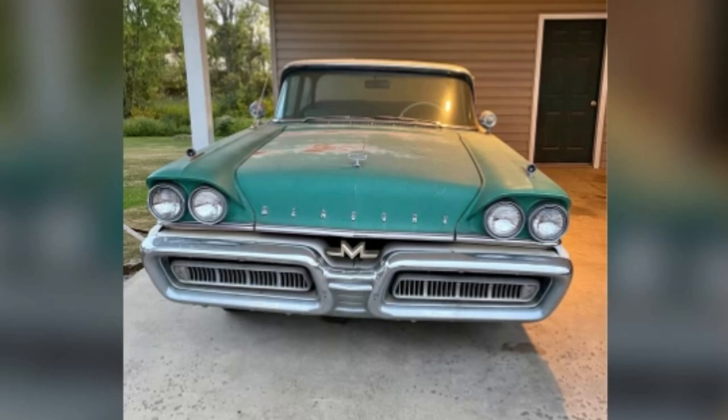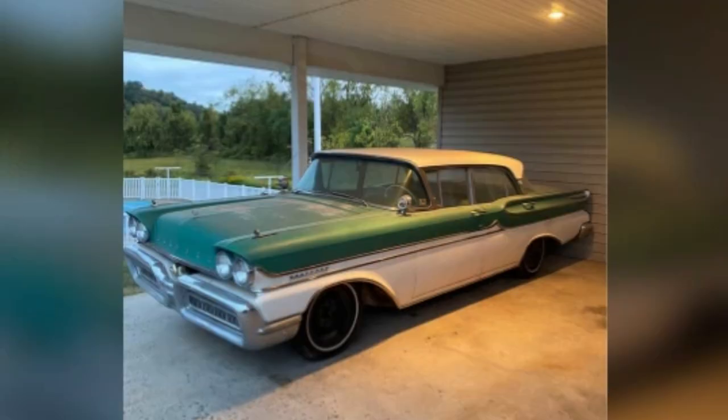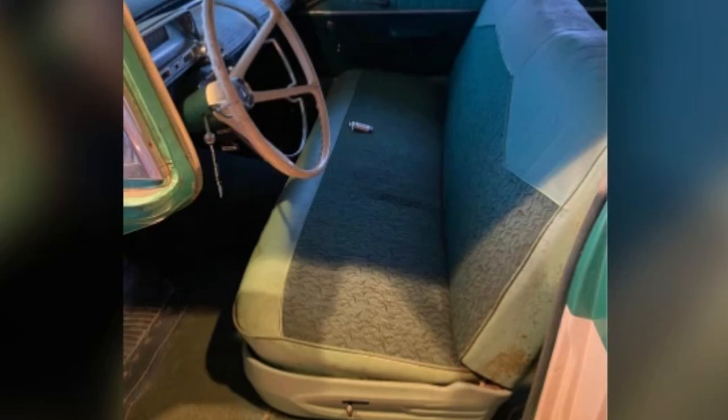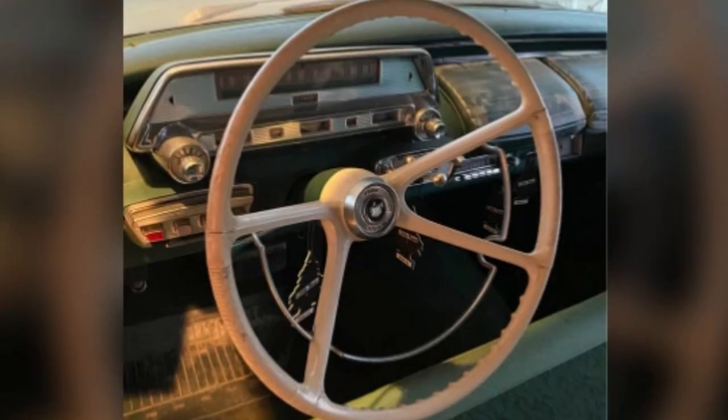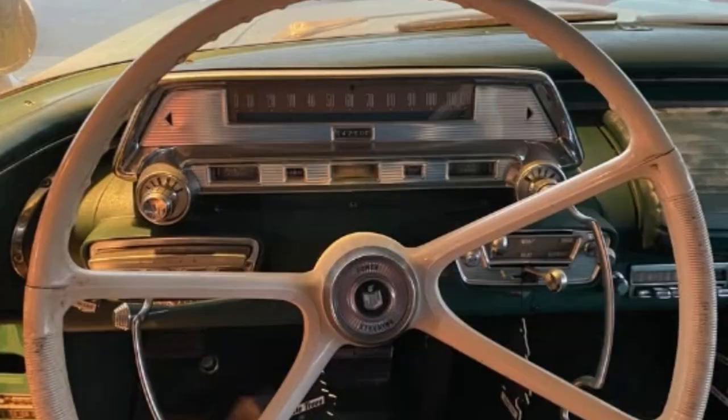Given the rarity of finding one in this shape, the car's current state presents a valuable foundation for a full restoration, or even for light mechanical work to bring it back as a driver. Inside, the Monterey would have originally offered the kind of upscale touches and bold design that Mercury was known for in the late 1950s, wide bench seating and chrome accents throughout the cabin.